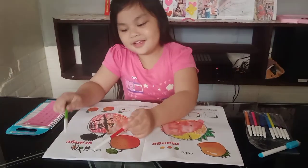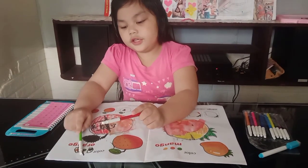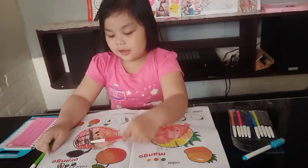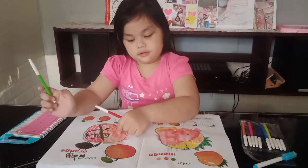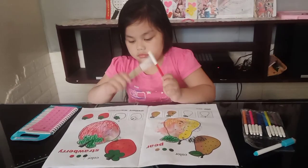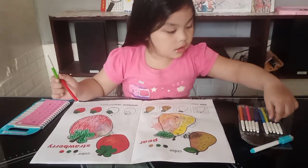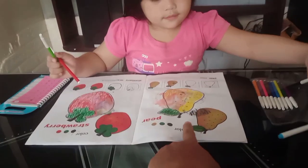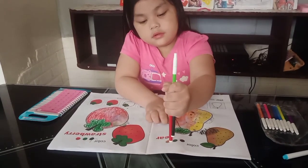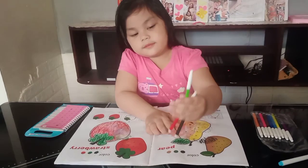What is the color? Orange. What's that fruit? Green and black. I colored the black. Okay, the next one. What color is that? What fruit is that? This one, what fruit is this? Pear. Pear color. Gray, green, black. Very good.